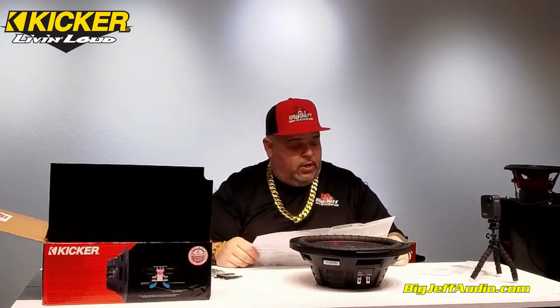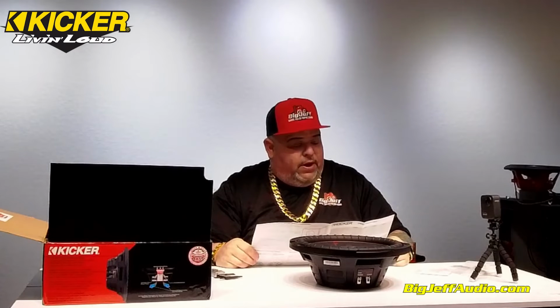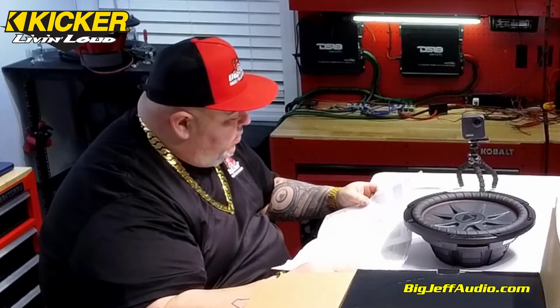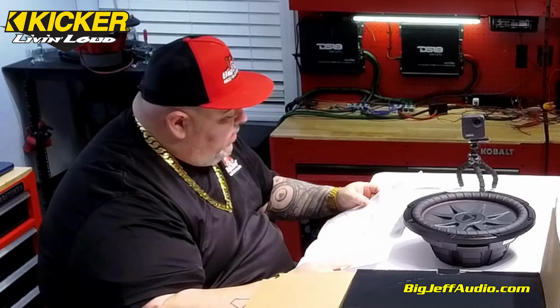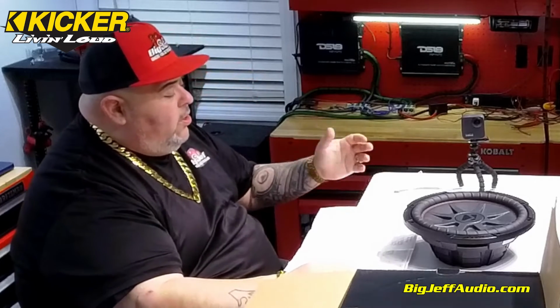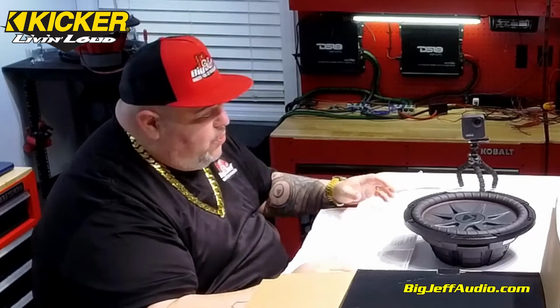Sealed enclosures, same thing. They're recommending 500 watts though to get the full 500 when you're sealed. Obviously when a box is sealed, there's more pressure. When you have a vent, there's not as much back pressure. You don't need as much power to move the woofer. Sealed, completely sealed, you need more power. So that's why they're recommending the full 500 when you go sealed. But according to this, only 0.55 for sealed. So you got just over half a cube that they're recommending to get this thing working.